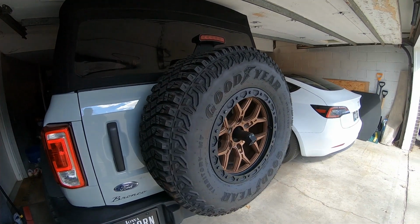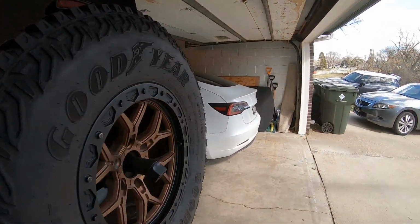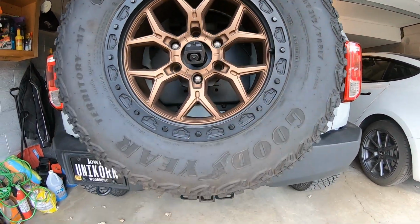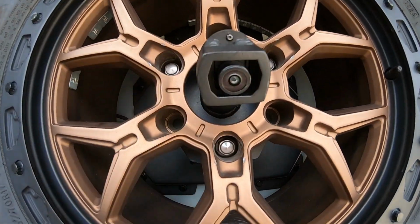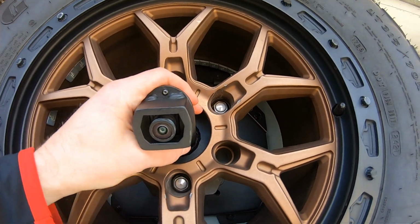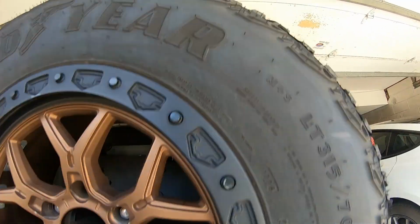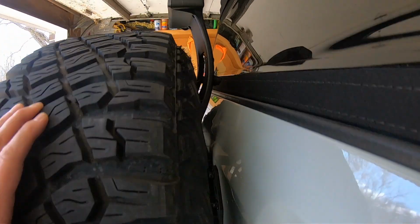Alright guys, there it is. Install complete. No more crooked tire. So this is what the camera looks like in this little mount. And that's the part that's adjustable, but I think we've got it adjusted good. It's just touching these right there. So up against the stops.